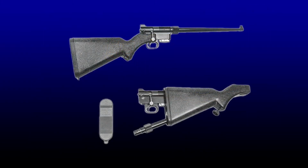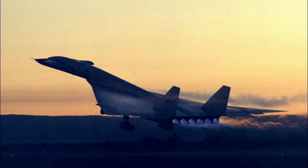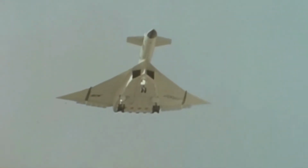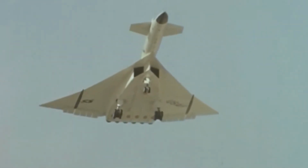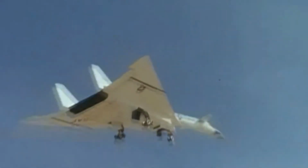Armalite developed the weapon to fit the specific needs of the Air Force's XB-70 high-altitude supersonic bomber project. The Air Force procured 12 models for testing and formally adopted the AR-5 into service in 1956 as the MA-1 to replace the existing M4 and M6 survival weapons already in service.